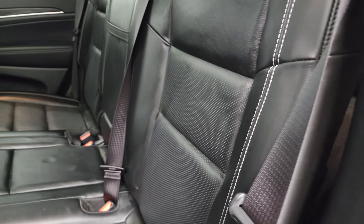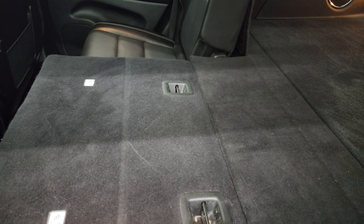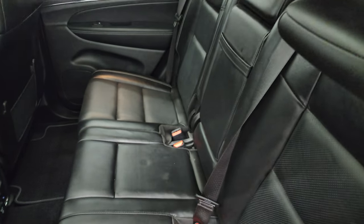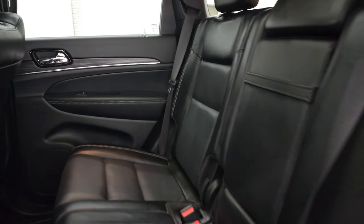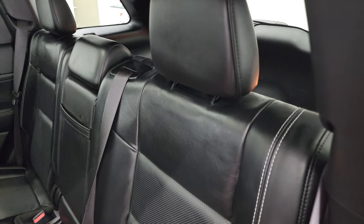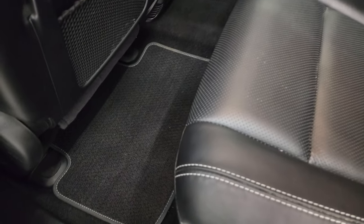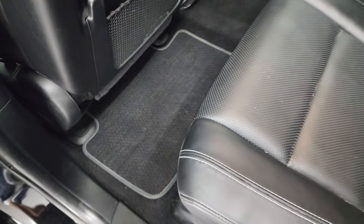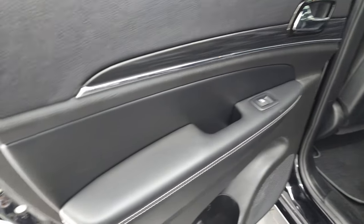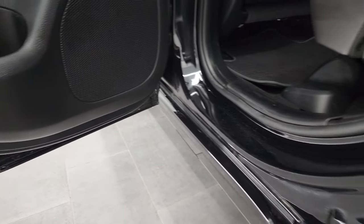And these seats do fold down almost completely flat, which is really nice if you have to haul a bunch of extra stuff. The other nice thing about these seats is that the headrests go down. So even when they're up, they can go down so you can have better visibility over the back. You get the factory floor mats back here. Child safety locks on the back doors, bottoms of the doors all look really good.